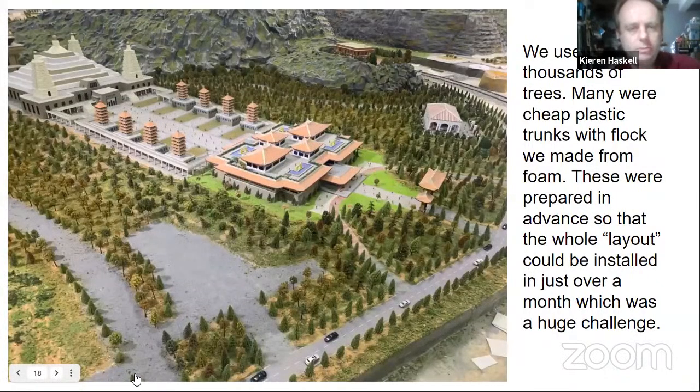The trees, we needed literally thousands of them. We found the most cost-effective way to do them was to buy very cheap, like a few US cents, plastic bases in China, and cover them in flock we'd made. That was our mass production technique. If we'd done it any other way, it would have just taken too long.